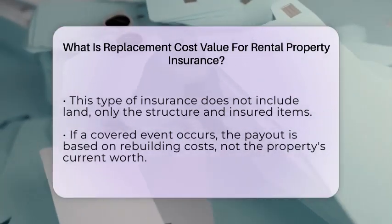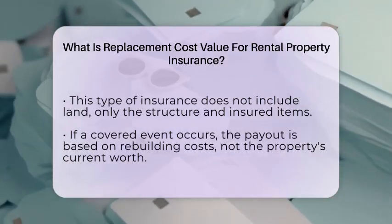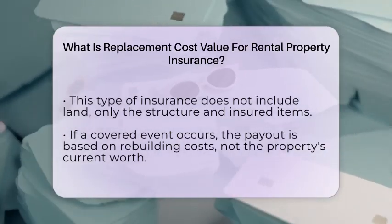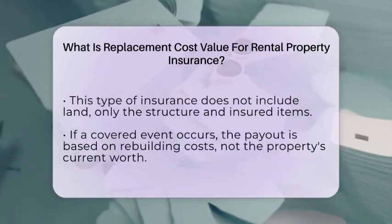It's important to understand that replacement cost value does not include the land your property sits on. Land always holds its value and is not covered by this type of insurance. Instead, it's all about the structure and insured items.